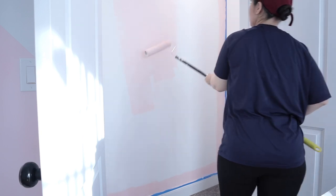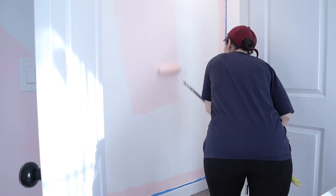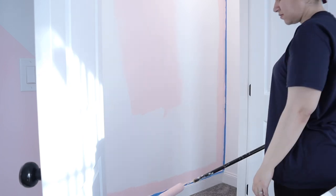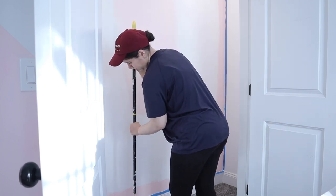So if you guys are wondering, this color is from Bare. It's called Koi Pink, and it's in a flat finish. Again, it's the same. You can kind of see a little bit to the left the house that we did. You'll see a little bit of it.